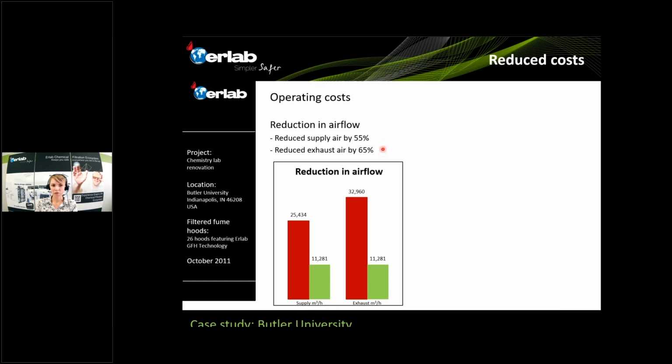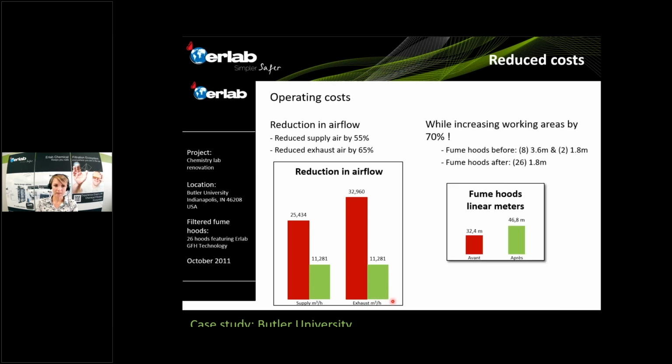I mentioned that one of the main exhausts was completely removed from the ductwork. So the exhaust air has been reduced by 65%, and the supply to compensate the air by 55%. The air balance has been made again. And in parallel, the working area has been increased, going from 10 ducted fume hoods to 26 fume hoods. So the area of work in fume hoods has been increased by 70%.